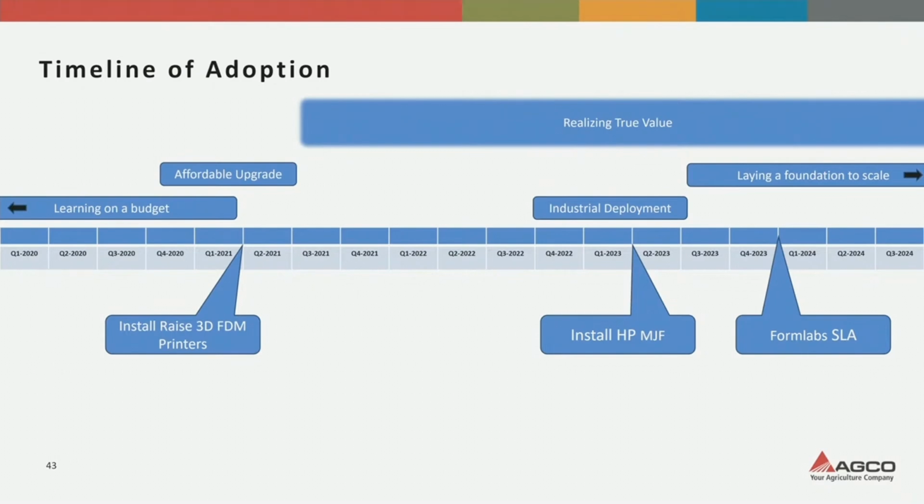So adopting 3D printing. Back in 2020, I'd like to say the phase that we were in was learning on a budget, and in 2021, we were able to take some of those lessons learned. We invested a little bit more in the technology with some desktop scale FDM machines, and then in 2023, we made an industrial grade deployment after we began to realize the true value of additive manufacturing, and that brings us to today where we're trying to lay a foundation for the future and how we scale additive manufacturing.